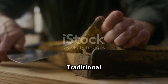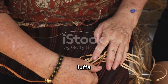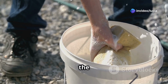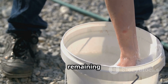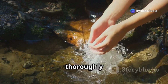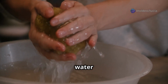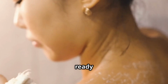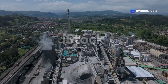Section 6. Traditional methods, crafting the Luffa by hand. Traditional methods of processing Luffa sponges often involve simple techniques passed down through generations. Once the outer skin is removed, the Luffa sponge is typically soaked in water to soften any remaining pulp or seeds. After soaking, the Luffa sponge is rinsed thoroughly to remove any debris. It's then squeezed to remove excess water and hung out to dry completely. Once dry, the Luffa sponge is ready for use or further processing, such as cutting it into desired shapes and sizes.